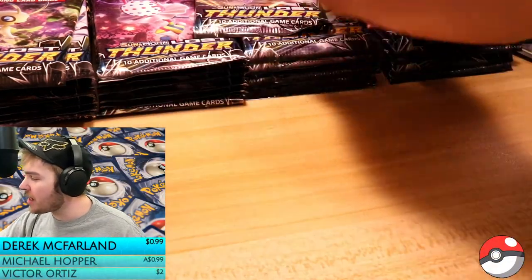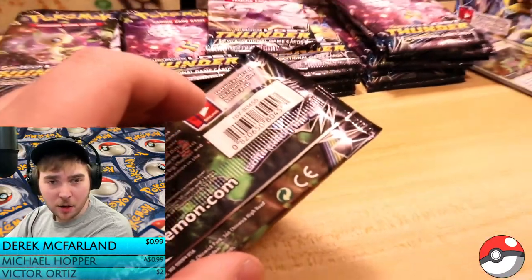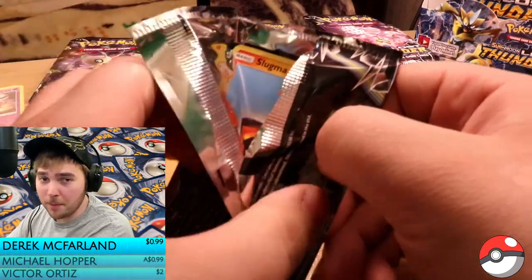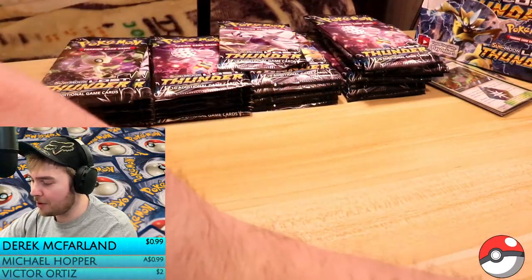All right, here we go. Let's get on to the next pack. We're still looking to pull something awesome tonight. So far, we've had a couple neat cards pulled, but nothing too crazy. All right, let's get our money's worth. This box cost me a lot of money, so we're hoping for something good here.